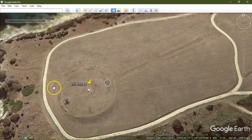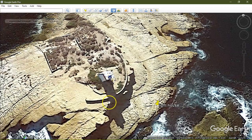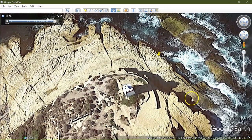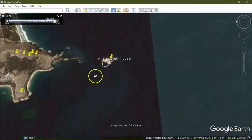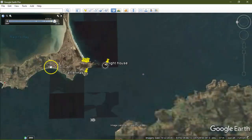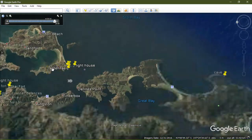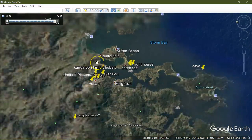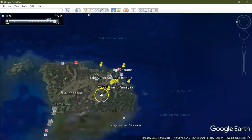Not far from that one, we've got a big lighthouse. It's massive. All this structure here seems to be covered up. These, you know, 50s. Have a look. So yeah, I just wanted to share that with you all quickly because a couple of people asked about star forts in Tasmania, and I'm finding some interesting things.